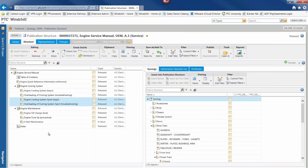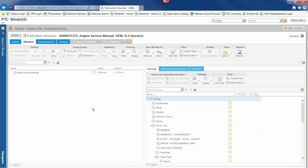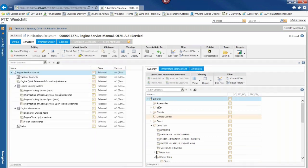And then we have our V-belt maintenance. Check this back in. Now we can say that this engine service manual is all completed here. We can see all the different documents that have been associated against this. So now we can look at this representation tab. This allows me to publish off representations if I want to. But first we might want to filter down to a specific level.